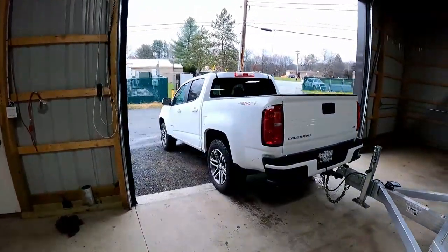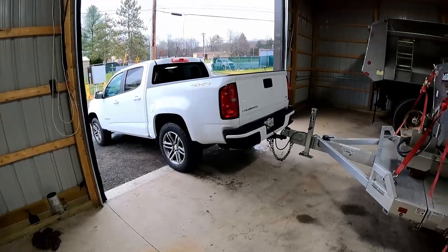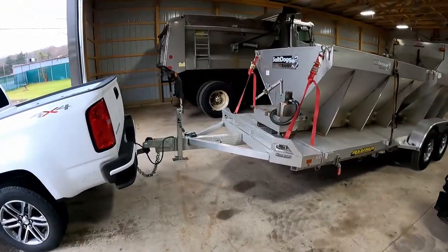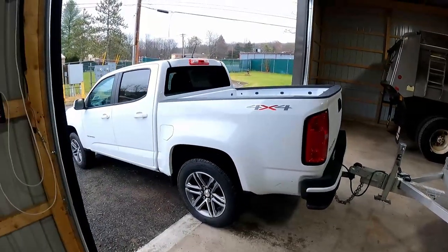I'm not going very far. I'm only going like, I don't know, 20 yards or so. But I got the trailer connected already. So let me hop in here and get this thing parked and see how well this truck pulls it.